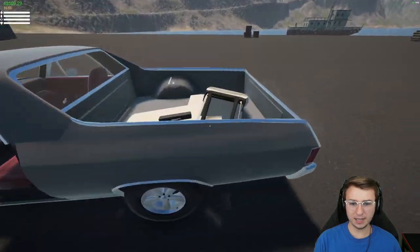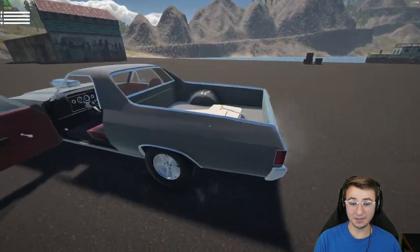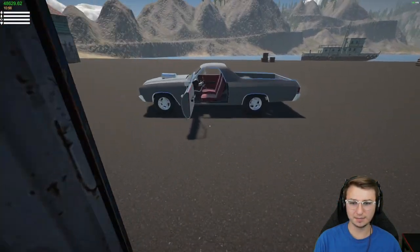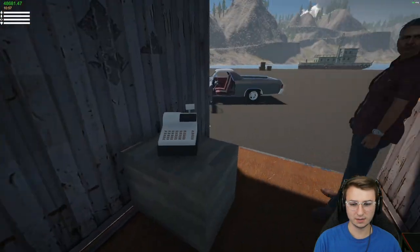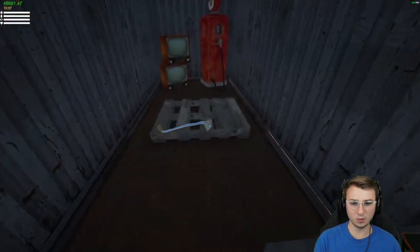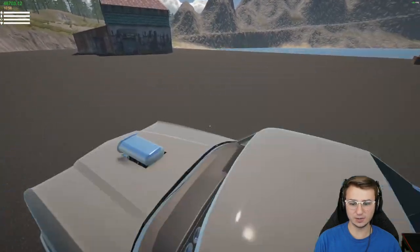I have a couple of interior pieces for you today. $67 for the other seat. So 44 for one and 67 for the other. Makes sense. A couple of bucks there for the door card. 52 for that guy. And last but certainly not least, our old shifter. $22. Thank you so much, sir.